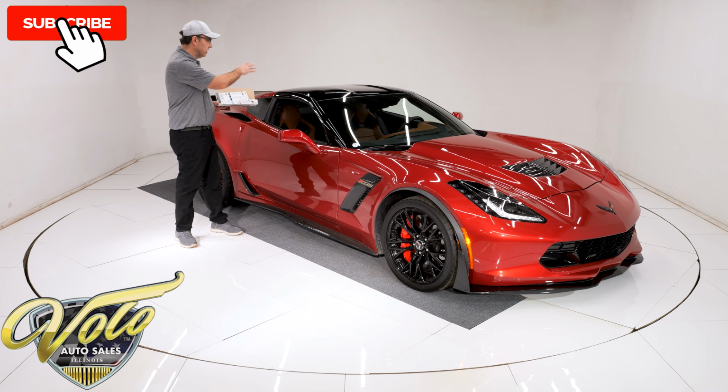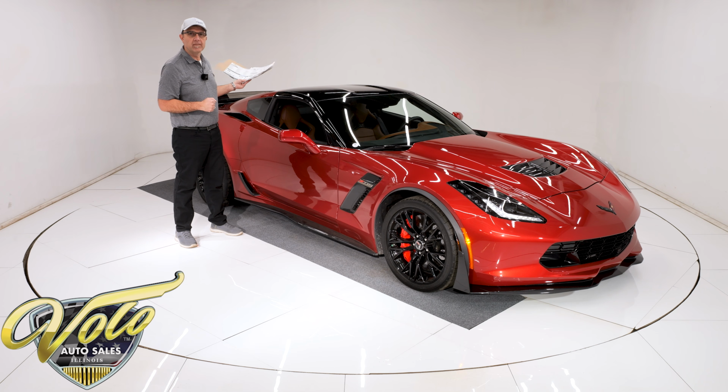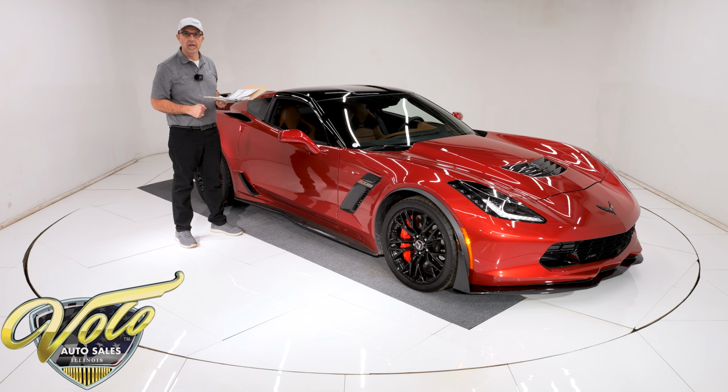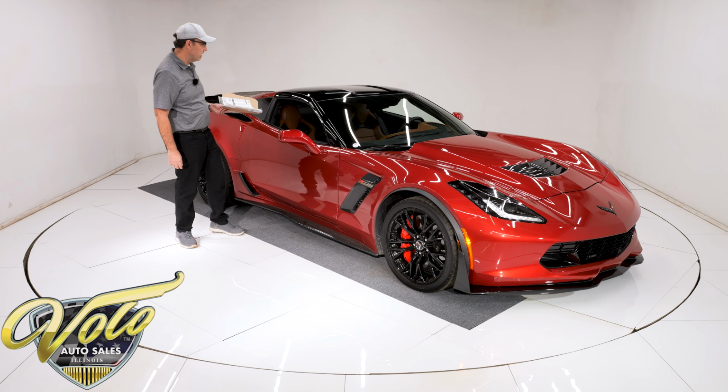There's all sorts of little dealer add-ons. He paid $500 for an outdoor cover, even though he never intended on storing it outdoors. It's a stick shift, 7-speed manual, supercharged 6.2-liter motor.